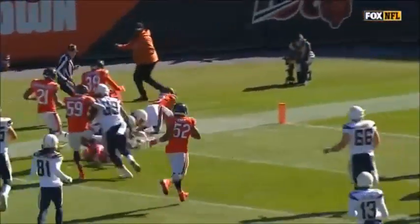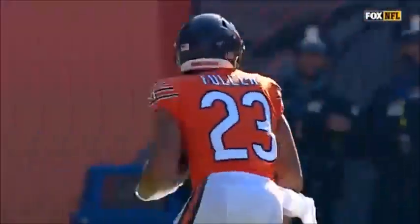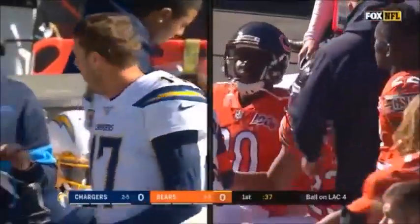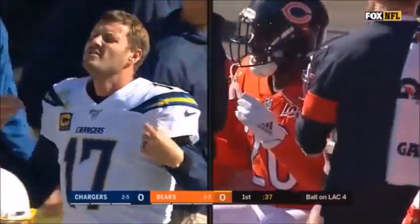Philip Rivers, with pressure, underthrows it, and Kendall Fuller delivering for the Bears defense. And I'll tell you, that looks like the Monsters of the Midway. That looks like the Bears defense, not what's been on the field the past 2 weeks. They're playing with a little bit of edge on that defensive side. They remember a year ago.